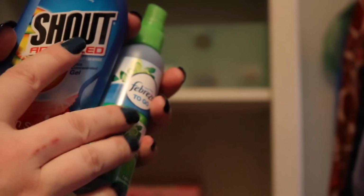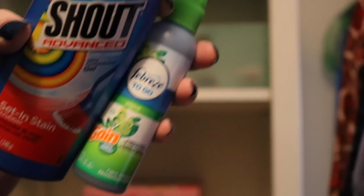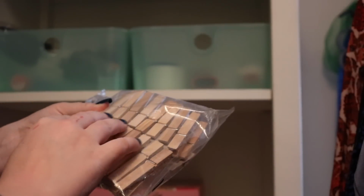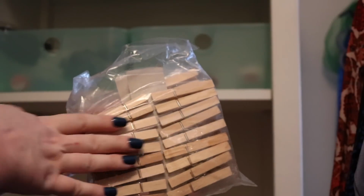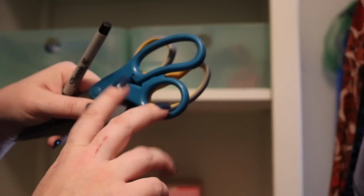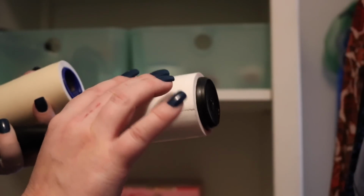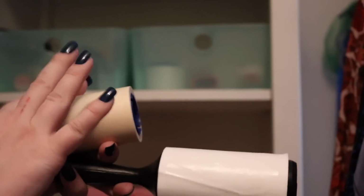Every now and then, you want to freshen up some of these fabrics. You might find a stain that you find to be removable, and you'll use some products like these. It doesn't happen often, but it does happen. You can never, ever have too many scissors. And of course, lint rolling. You're going to lint roll pretty much everything that you purchase and everything that you resell. So might as well have them on hand.